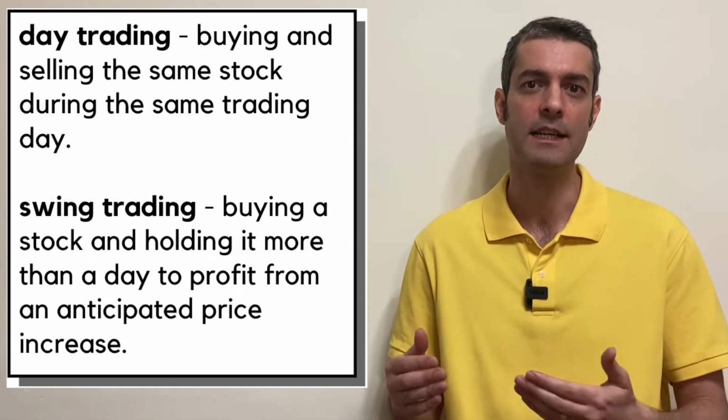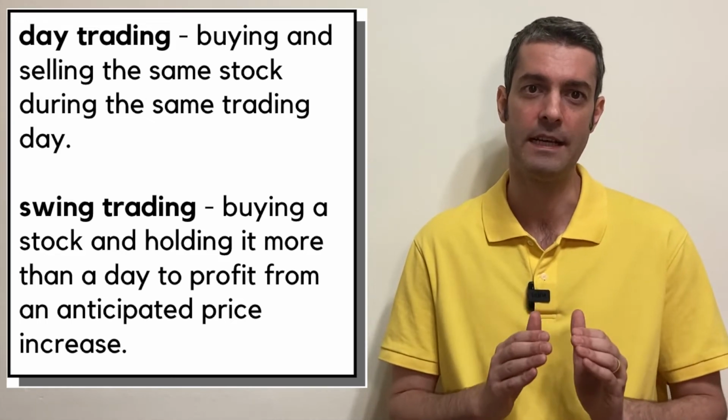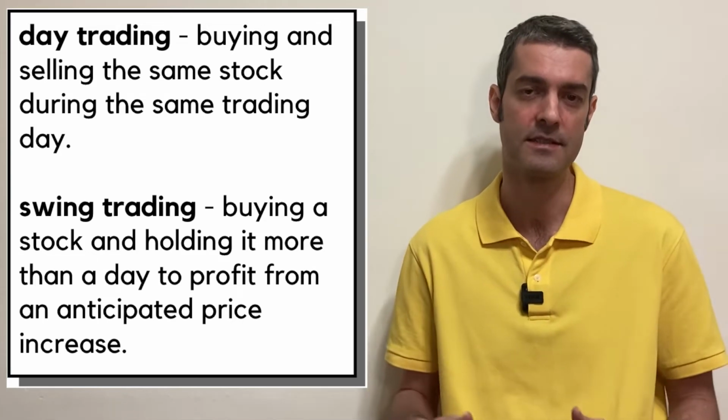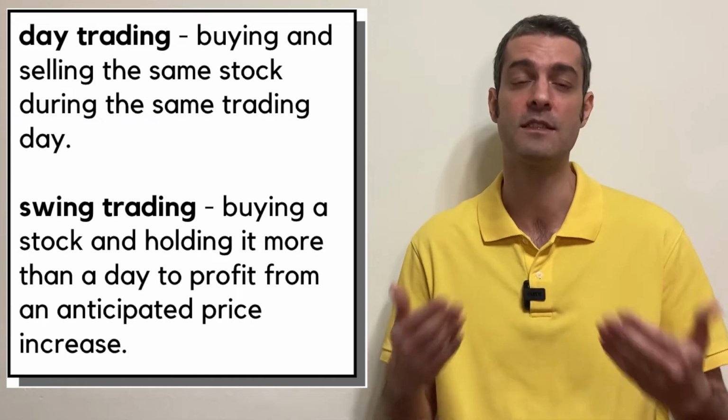Swing trading is buying a stock and holding it more than a day to several months in order to profit from an anticipated price increase. Someone who swing trades is called a swing trader.